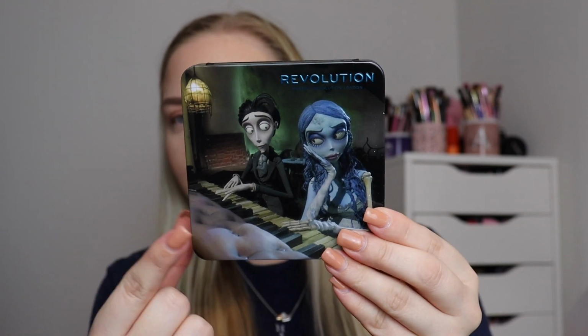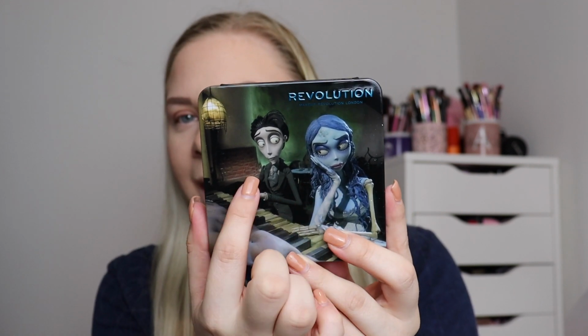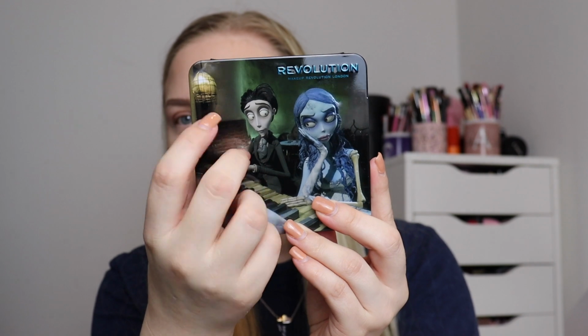So they also have a nude palette as well. I can't remember what that one's called, but it has all the skeletons on the front. This has a picture of Emily and Victor on it, and it's in the Forever Flawless packaging. It's quite a thin, compact, travel friendly palette.